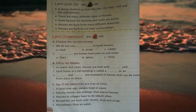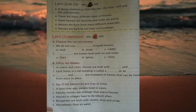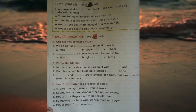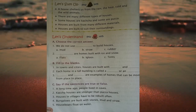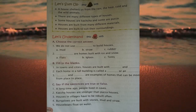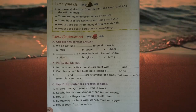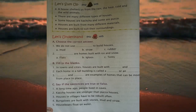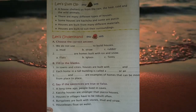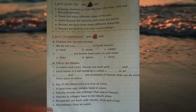Let's sum up. A house shelters us from the rain, the heat, cold, and the wild animals. There are many different types of houses. Some houses are kacha and some are pakka. Houses are built from many different materials. Houses are built to suit their surroundings.